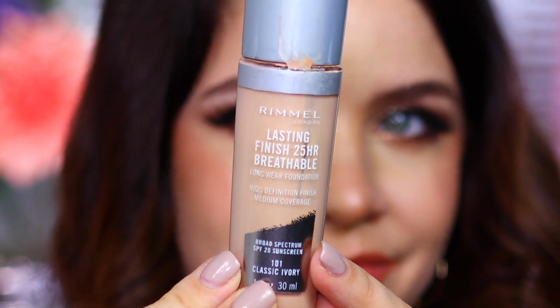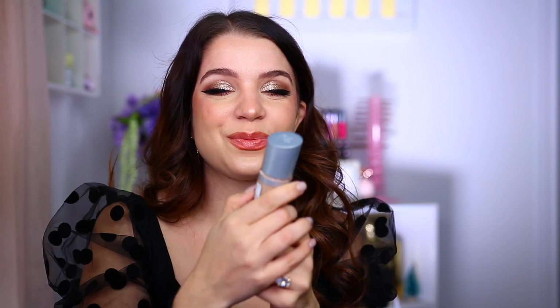This is actually expired. That's one of the reasons I want to use it up. I see this every single time I use it. It says it expires in 2019. So I know that's kind of gross, but I don't notice a difference with the consistency. I don't feel like it's any different than it has been this whole time I've had it. I also don't notice it breaking me out or anything like that. So I'm going to continue to use it. I'm going to try and use it up just because it is expired and it is one of my favorites. So I don't think it should be too hard to use it.